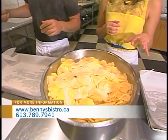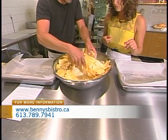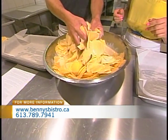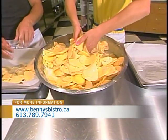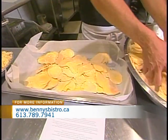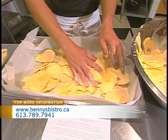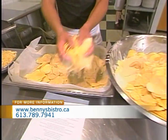This part is going to get a little bit messy because now all we're going to do is get some of this potato mixed in, and then we're just going to start dumping them into our pan. It's not really a fancy technique. It's pretty straightforward, just layering all the potatoes down. Gotcha. Trying to make them a bit even. Okay, I'll go for evenness here.